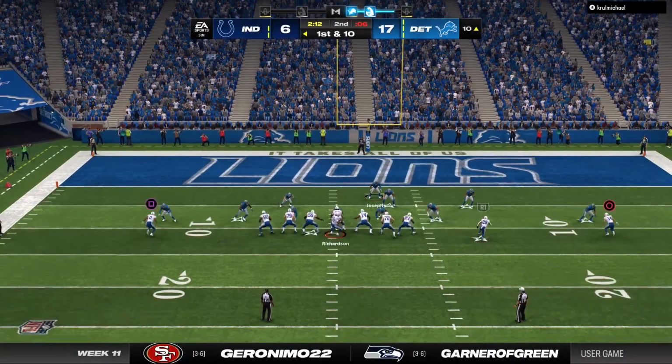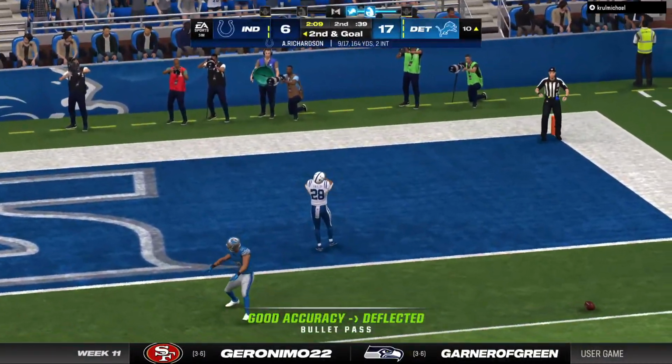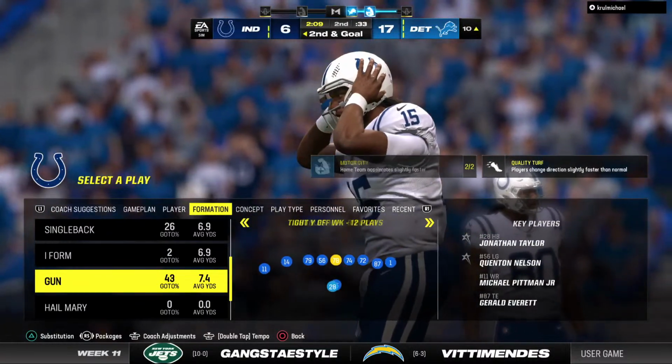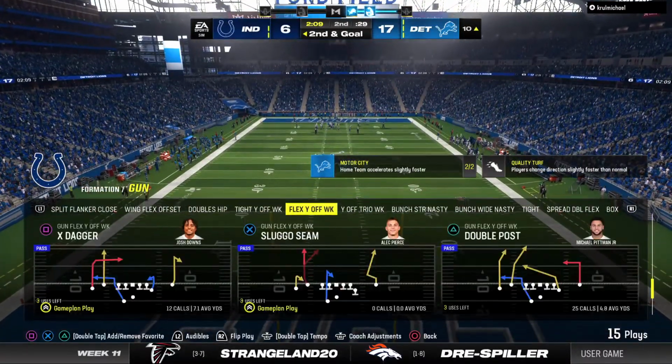On 1st down, Richardson. His throw here's incomplete. His back has been a dependable safety valve all game, so he went back to him when his first read was covered. Just unable to connect, so the play results in no gain.